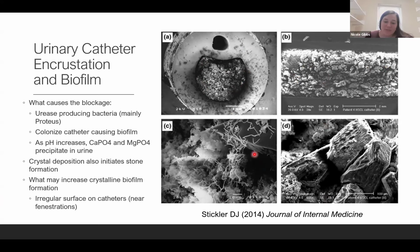They used an electron microscope to get up close and personal with it, and can see some bacteria as well as all of this debris within the catheters themselves. Some of the reason they think they form in general, other than just having bacteria, is that there's increased formation when there are irregular surfaces on the catheters. So near the fenestrations, that irregular surface is maybe where it starts, where they get this biofilm and mineralization.